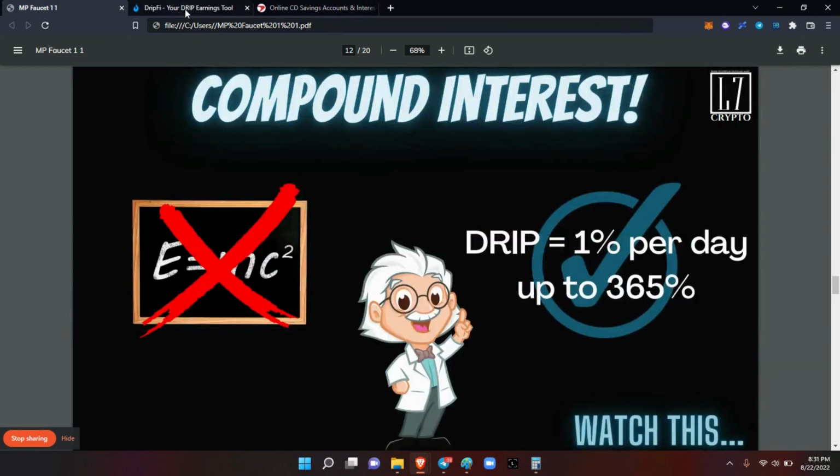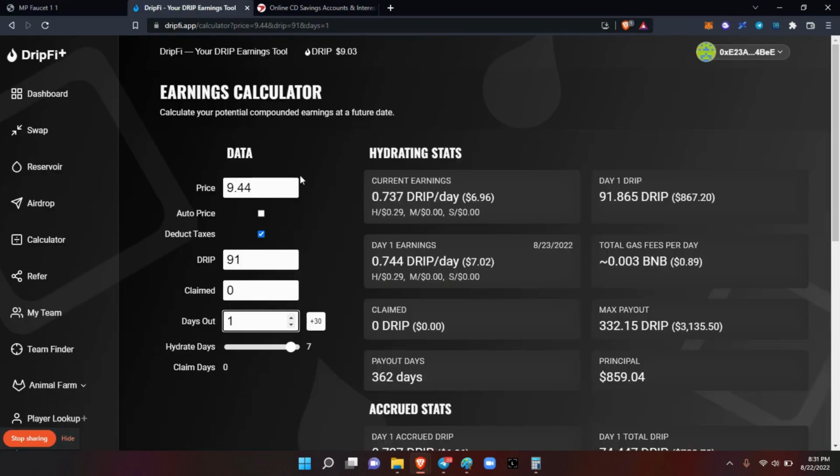So let's go over here to the calculator so you can see it in real time action. So it's $9.44. The price is going up. You have your 91 Drip. You haven't claimed anything. Okay, you're getting your $8.59. Guys, this is the best calculator out there. You can see the no tax, then deduct the taxes. It tells you what you're going to get with the taxes. In my example, I did it without the tax. So you get $8.59 a day.